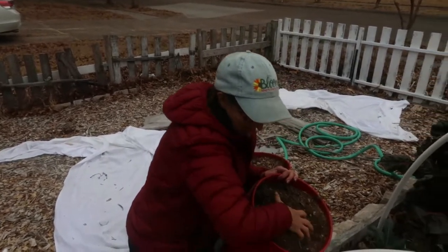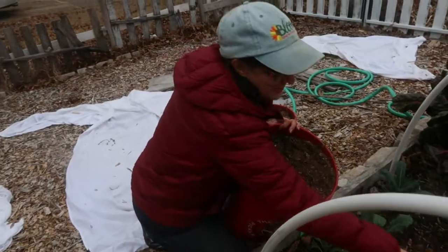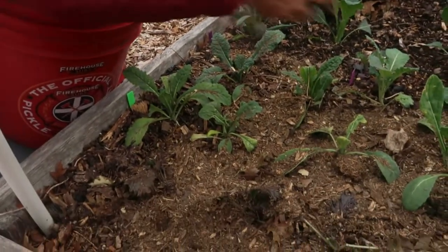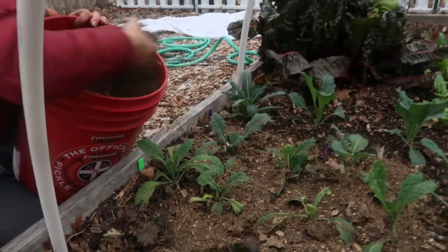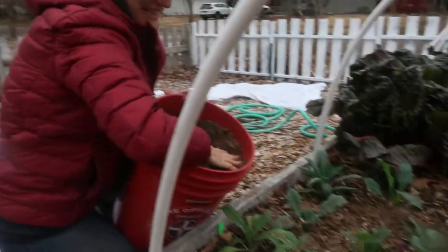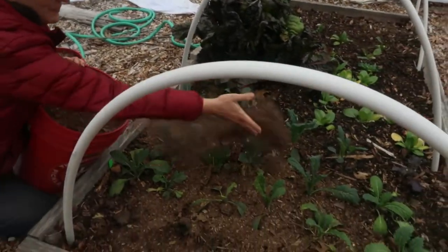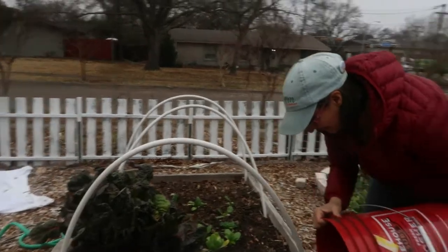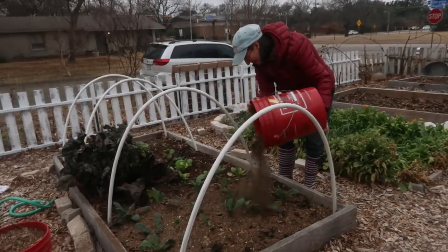Kale is a pretty hardy crop, but I don't know, 15 degrees is very cold, so we're gonna give it some mulch. Kind of cover it up under its frost blanket. Hopefully it survives, you guys. And uncover it when the cold is over.